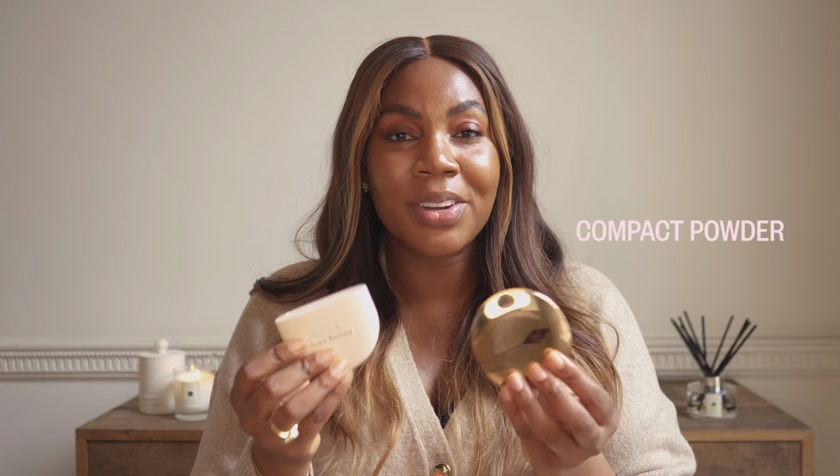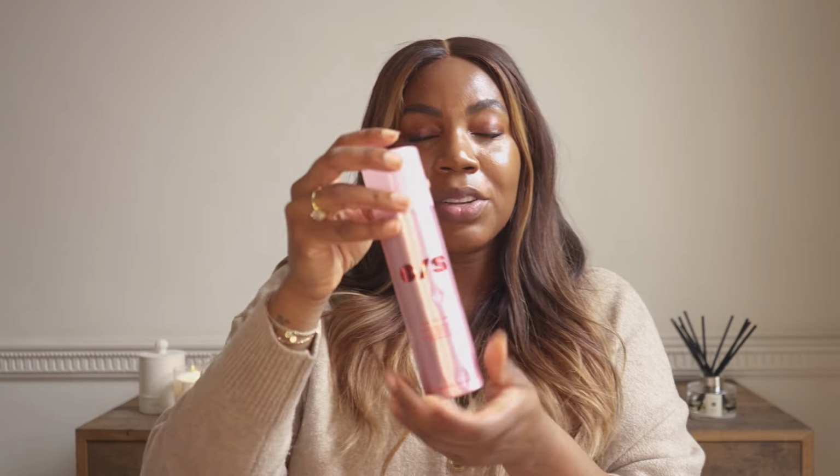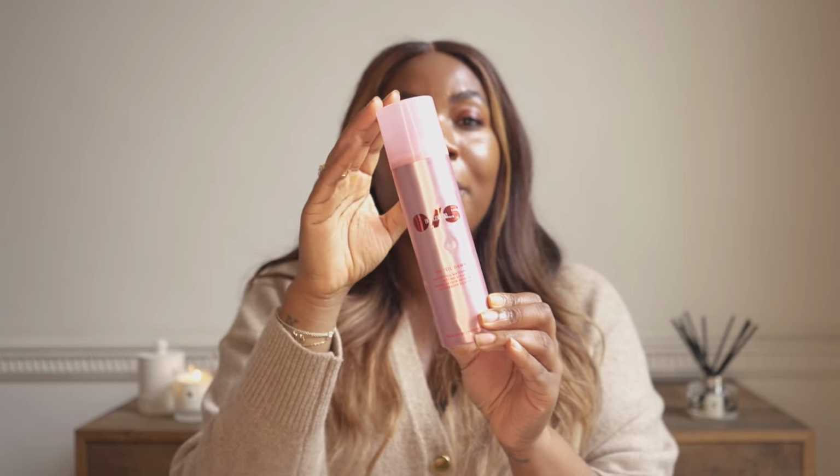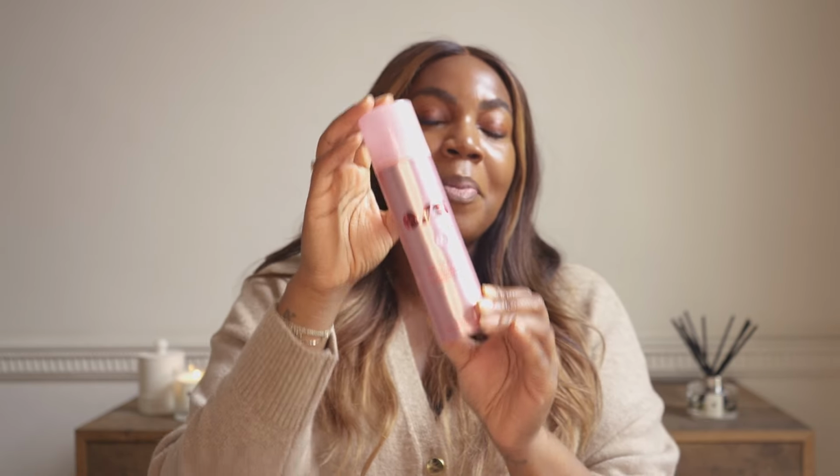Now if you're someone that loves to take their powder along with them, maybe you want to use one for touch-ups, then I'd highly recommend using a compact powder, also known as a finishing powder. And then last but not least, a finishing spray. Now it sets your makeup, gives you this gorgeous glow. I love the mist because it's super lightweight, and it also has some great skincare benefits in there as well. But if you are maybe traveling to a hot destination and you really want to lock your makeup in, or you're going out and you want your makeup to stand the test of time, then this one by One Size is a fantastic one.